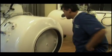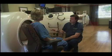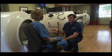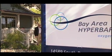Hyperbaric oxygen therapy is an effective and painless treatment that gets results. For many patients, it is the primary treatment prescribed by their physician. For others, it is an adjunct to surgery and other medicine.